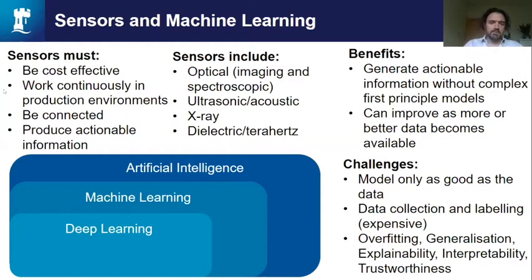In terms of the sensors, sensors must be cost effective, and must work continuously in production environments. We're involved in projects looking at the barriers to adoption with Loughborough University, their business school, and the academics there. And the companies tend to not have the expertise. So anything they deploy must work first time every time, and must be connected, because then you can have that expertise off-site checking everything.